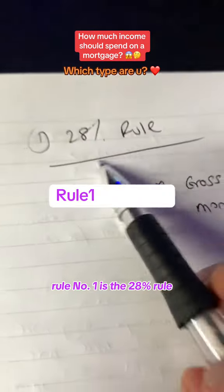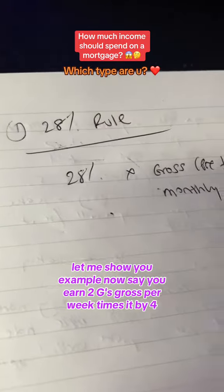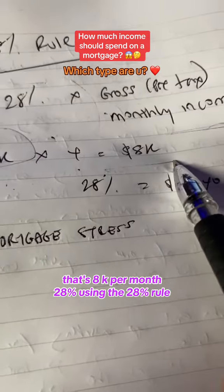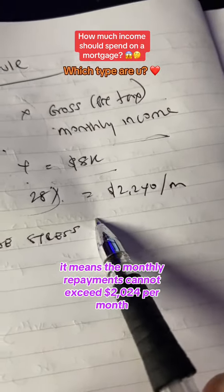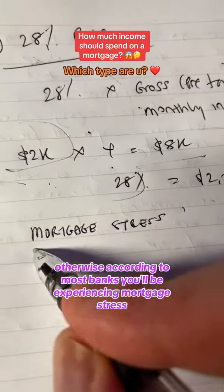Rule number 1 is the 28% rule, which you get 28% times the gross pre-tax monthly income. Let me show you an example. Now, say you earn 2 G's gross per week, times it by 4, that's 8K per month. 28% using the 28% rule, it means the monthly repayments cannot exceed $2,240 per month. Otherwise, according to most banks, you'll be experiencing mortgage stress.